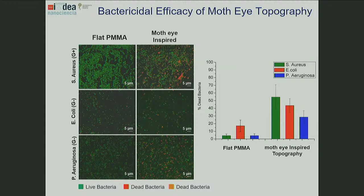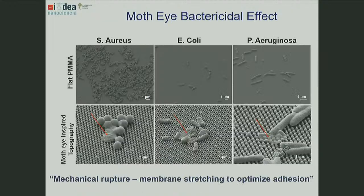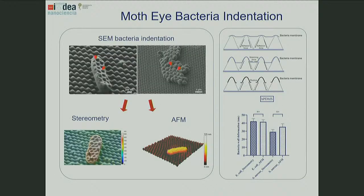So typically, almost 50% of the population of the bacteria will be killed by the surface as they attach to it. On top is the flat surface, plastic, could be PMMA, but could be any other plastic. And below is the moth eye nanocones. And you see some of the bacteria has really broken the membrane, released the content, and died. So it's totally mechanical. It doesn't use any chemical. So it's possibly good for avoiding bacteria resistance, or at least it will be good to reduce the amount of antibiotics or biocidal materials.